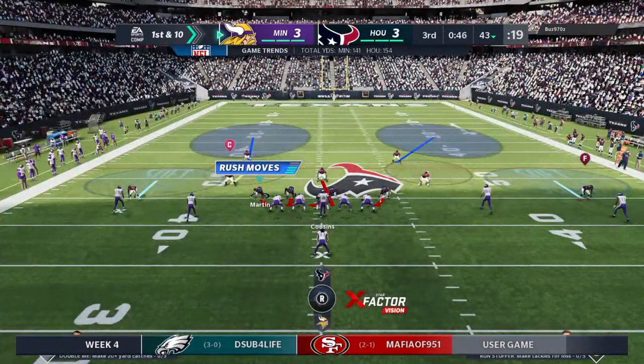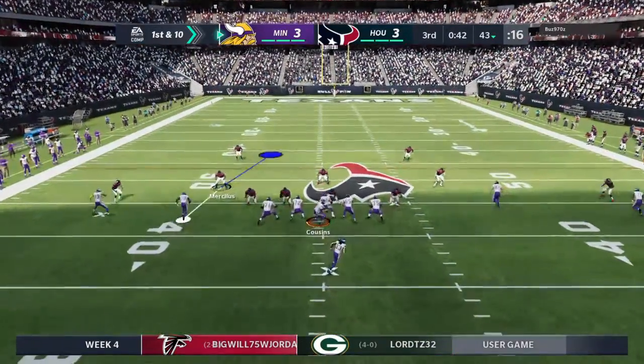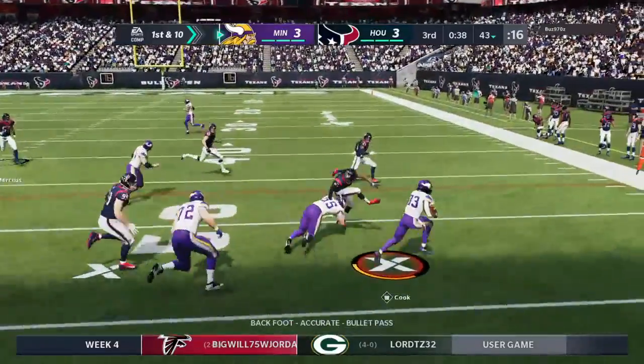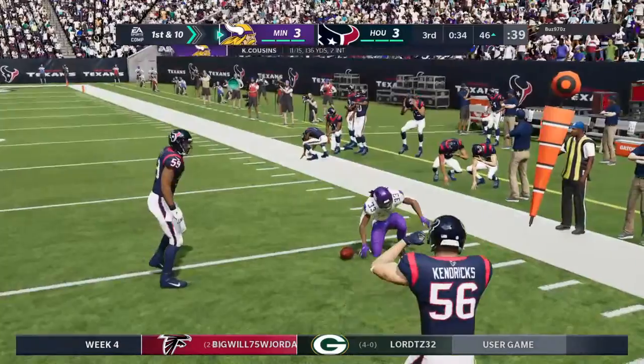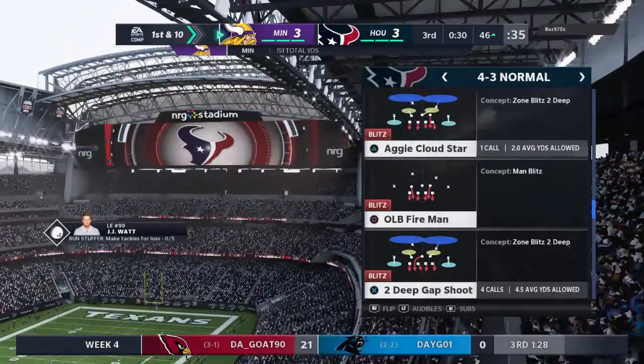One play has him up past the 40 already, and another 1st and 10. Here's Cousins, setting up the screen for Cook. And he'll be taken down, but not before he gets into enemy territory. 10 yards, and it's good for a Viking first down.